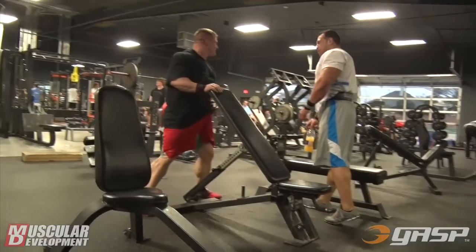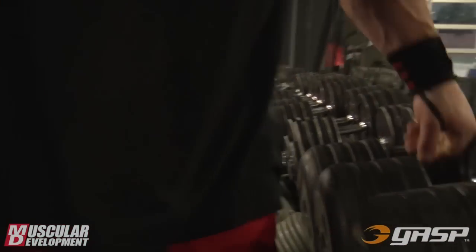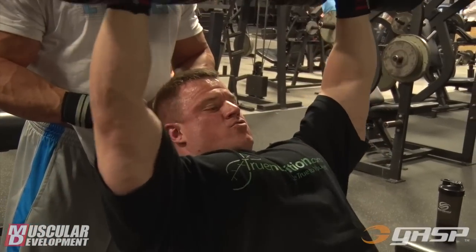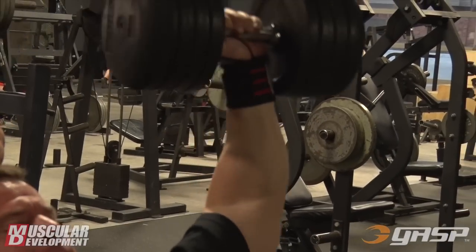Today we started off with heavy incline bench press. That's one of our bread and butters. We like to start off and really get everything firing. And then we went to a variation we like to do on a Hammer Strength machine that we have, kind of a unique piece here at Destination.